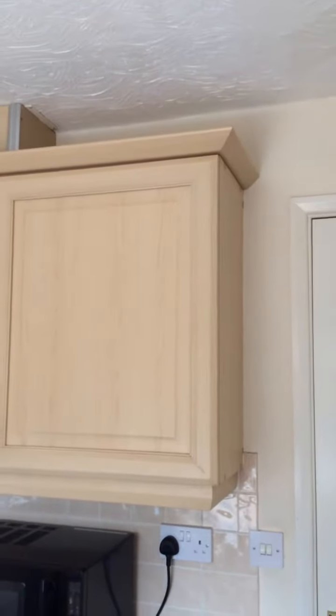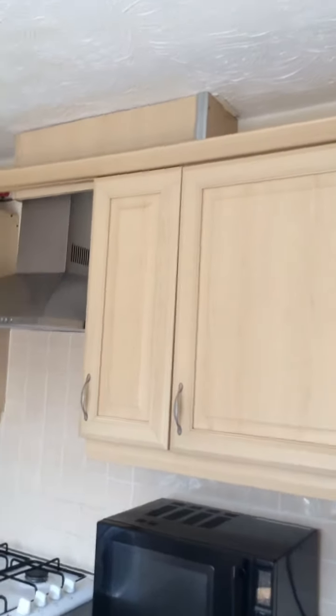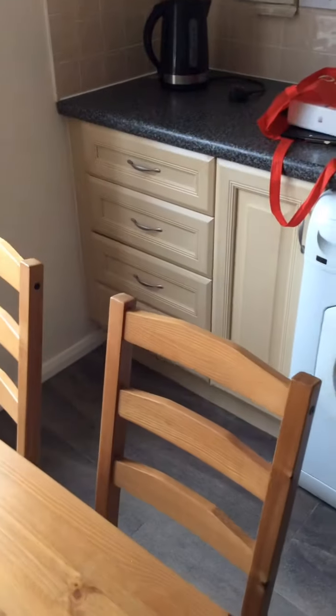Then we have the units at the top. You can see they're all clean. Let's touch one. Clean to touch with no grease. All the units are clean, good condition. Extract fan, so the filters would need to be cleaned. And the unit next to it, look, it's clean, not greasy to touch. Outside, good condition. Shelf unit's empty. And your boiler. And then underneath your drawers are all clean, free to use.